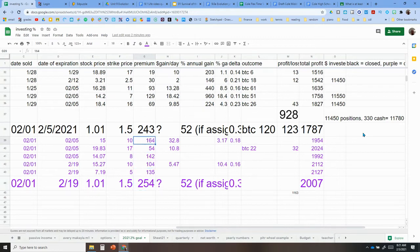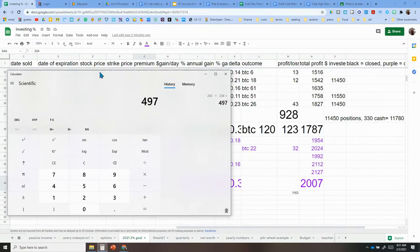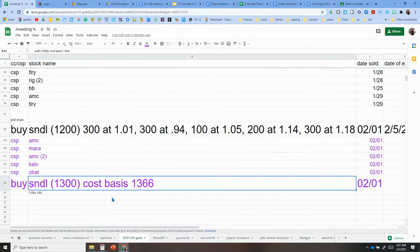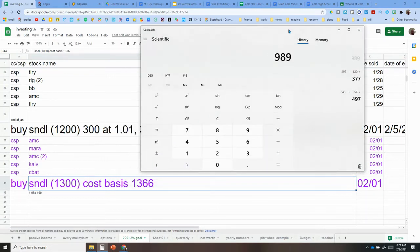So my total premium was 243 plus 254, $497. I did buy to close at 120, so I have a net income from premiums of $377 already. Notice out of the 1,300 shares, that is a very high percentage compared to the upfront costs that I had. My total cost basis was $1,366 minus the $377 I have in premium. My total cost basis currently is $989 for this amount of shares. Now, currently the stock price is a little bit over 1.04, so I do have a slightly net gain already. If it gets to 1.5, then I'll be able to get over a $500 gain as well from this position, if I had to sell my shares at $1.50.